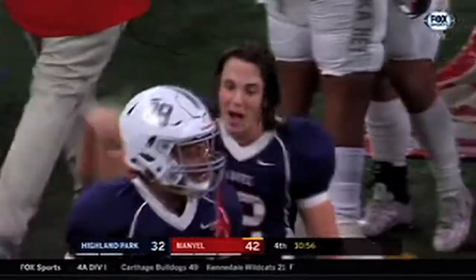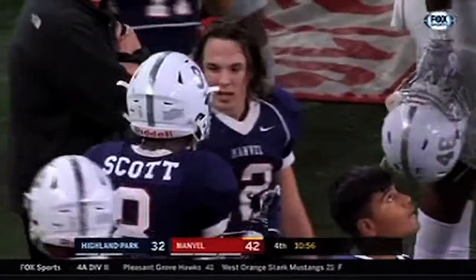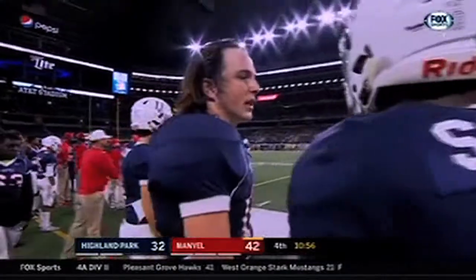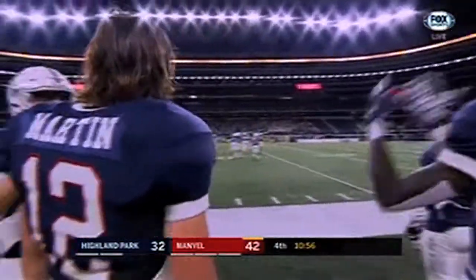Man, that was just beautiful pitch and catch. And Jalen Preston taking it to the house. I think we just got through saying they've been able to get deep shot after deep shot against Highland Park. They got another one. And great route running, great speed on the part of those Manvel receivers and taking advantage.